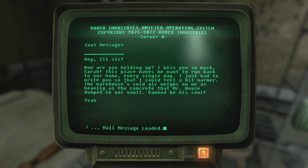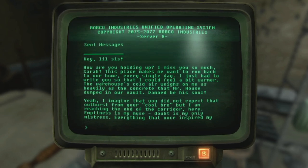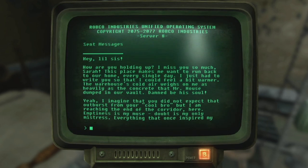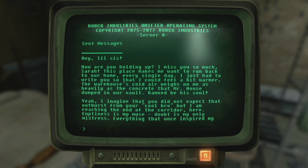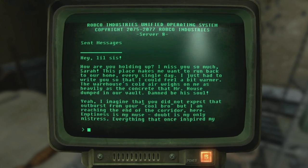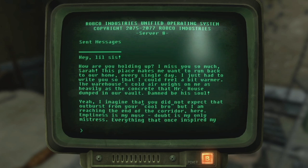And then the message to his sister reads, "Hey, little sis, how are you holding up? I miss you so much, Sarah. This place makes me want to run back to our home every single day. I just had to write you so that I could feel a bit warmer. The warehouse's cold air weighs on me as heavily as the concrete that Mr. House dumped in our vault. Damned be his soul. Yeah, I imagine that you did not expect that outburst from your cool bro, but I am reaching the end of the corridor here. Emptiness is my muse. Doubt is my only mistress.